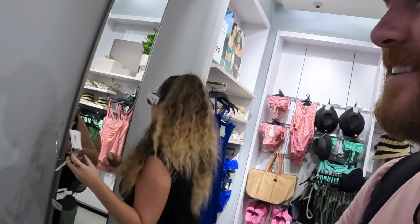Okay, so this shop is called H&M, but I call it the danger zone. Because Samantha is like a wild animal in these shopping malls. This is a great one. It's huge. They have everything.